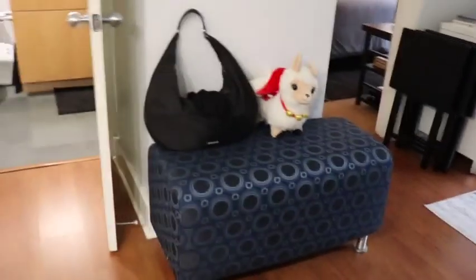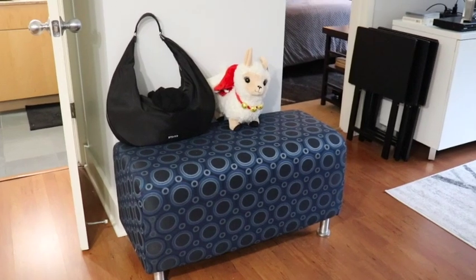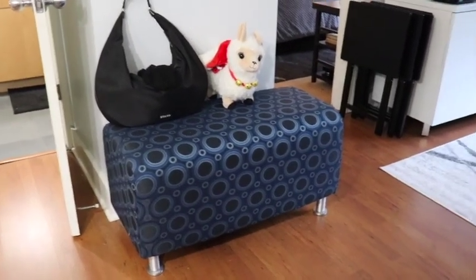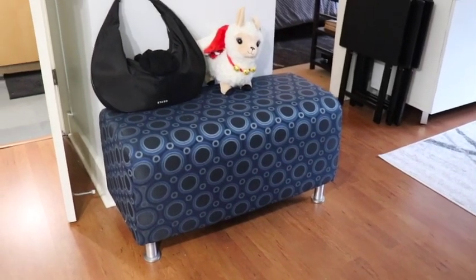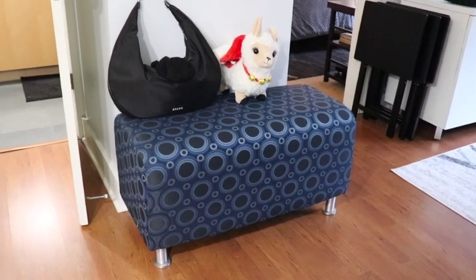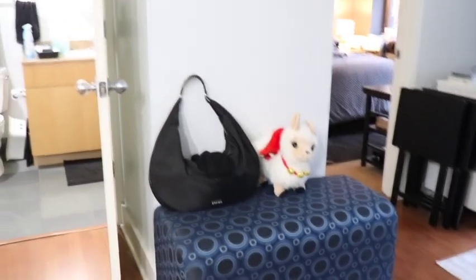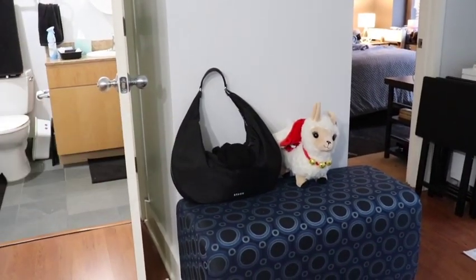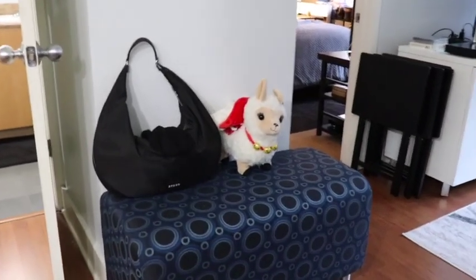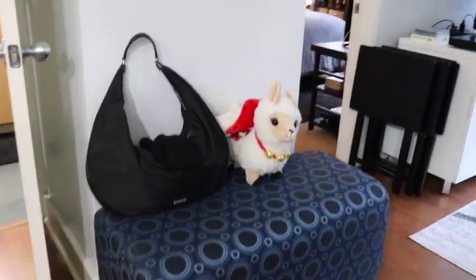On this side is a bench that I actually got for free from my old job. I think I told you all years ago that I used to work at an office furniture dealership, and there are some things in here that I got for free from that place, and this is one of them. I had it reupholstered into this blue and black fabric. Sitting on top is my purse that I'm currently carrying from Stod, and my llama, of course, with a Christmas hat, which there are some Christmas things still floating around here that I need to take down to my storage.